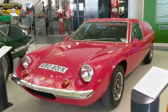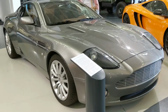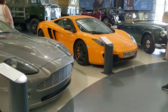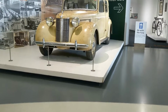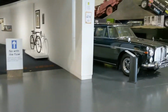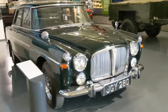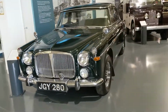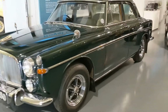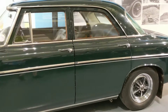A Lotus Europa, Jensen Interceptor, and newer stuff if you're into it. We've got an Aston and a McLaren. Now, a car I really like in here is a Rover P5B, but it's not just any P5B. Any guesses who this car belonged to? A particular royal, perhaps? Yep, that's right, Her Majesty the Queen's Rover P5B saloon.